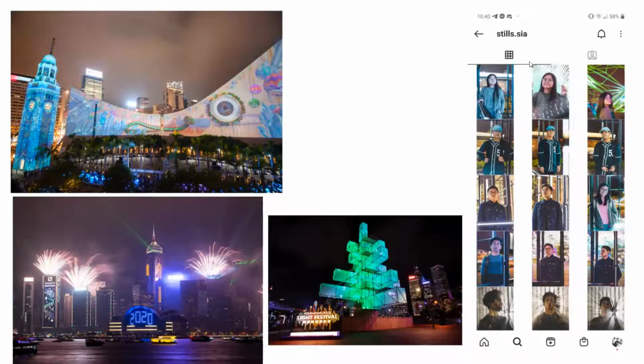She's local there. You might find me. I'm in one of these photos. You might find me there. But yeah, I'm shouting out her Instagram if you want to see cool photos of urban Hong Kong, lots of portraits, but she also does lots of landscapes too.